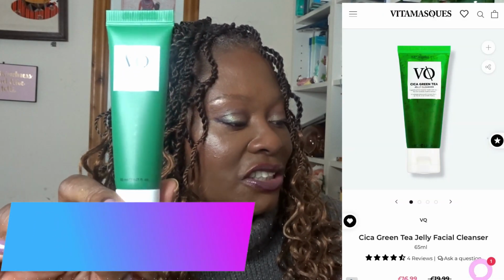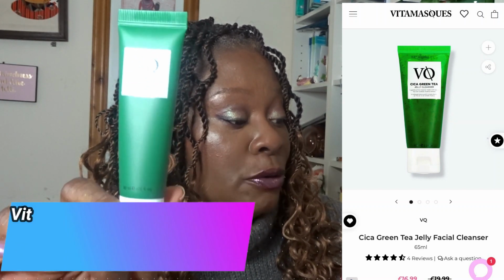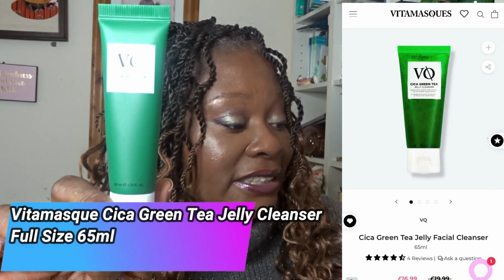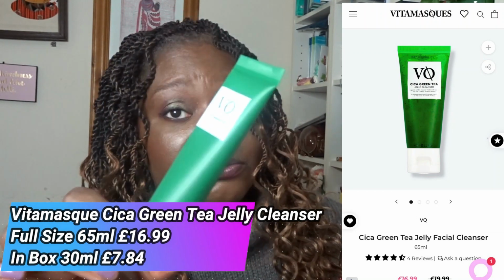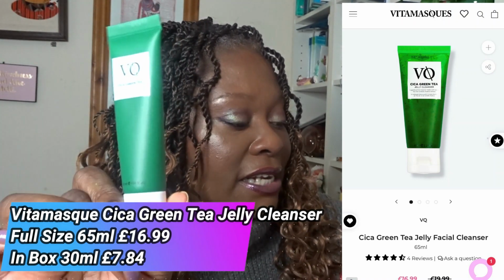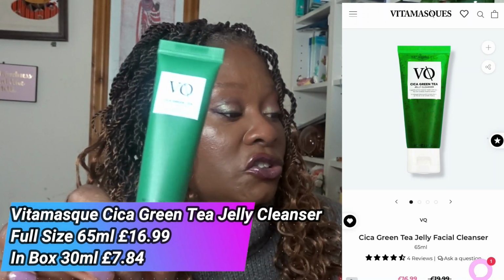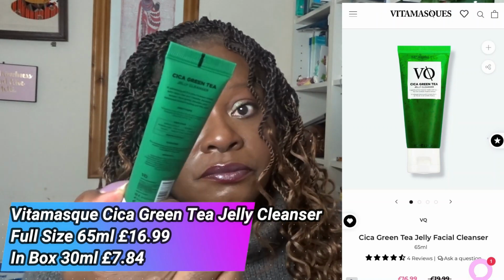So make some space on your sink because here comes your next skincare essential. This jelly textured cleanser exfoliator hybrid is both gentle on skin and removes build-up without stripping hydration. Its green tea and Centella Asiatica formula acts as an anti-inflammatory as well as a hydrating moisturiser. I quite like the idea of this. This cleanser is well balanced with a pH of 5.5, meaning it won't irritate your skin. Yeah, definitely going to give this a try. So the full size of this is £16.99.